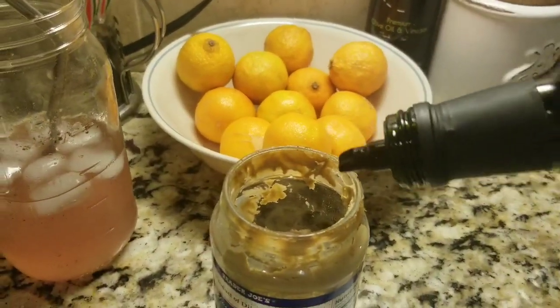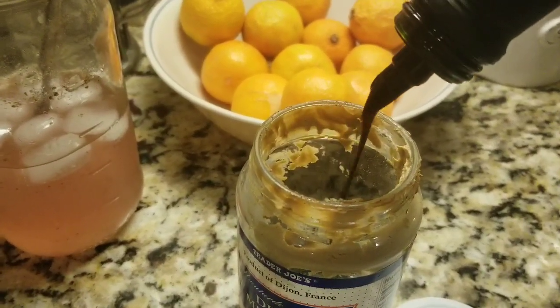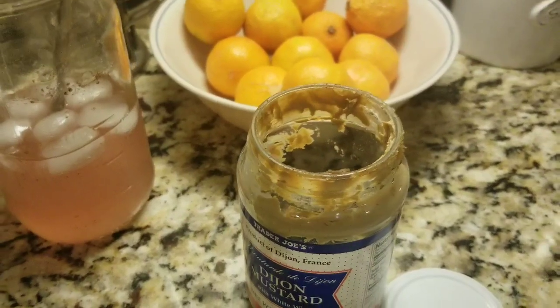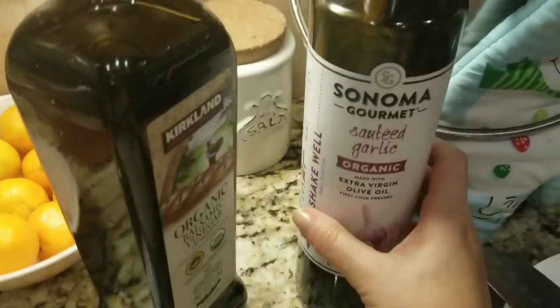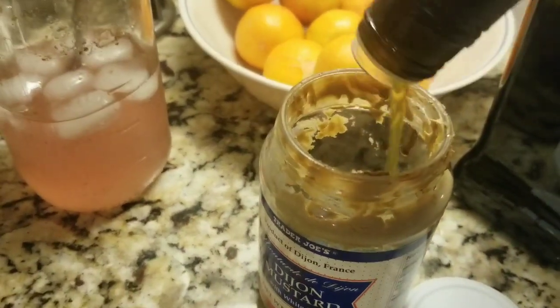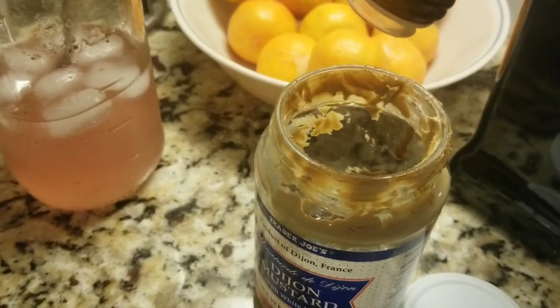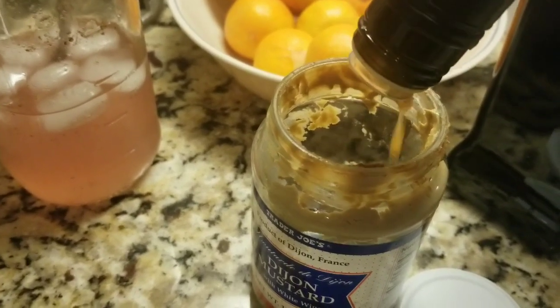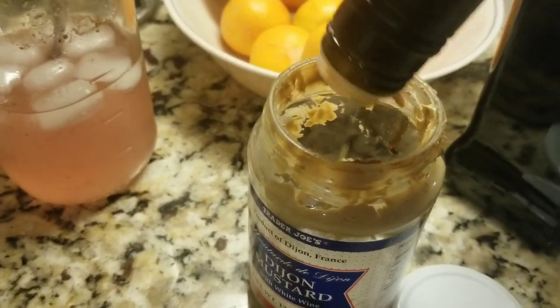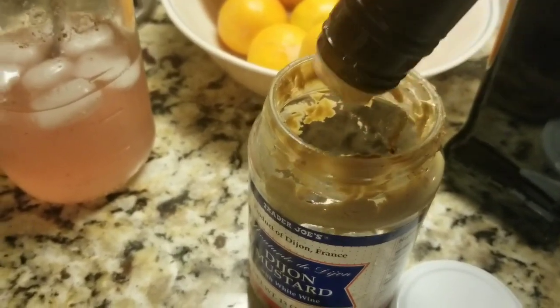So I'm going to put some balsamic. Normally I would put garlic, but I'm going to use garlic oil. So one less thing I have to do. I'm going to put some of that in there. Shake it, shake it, shake it. And put it on the pasta with the sausage, peppers, and onions.